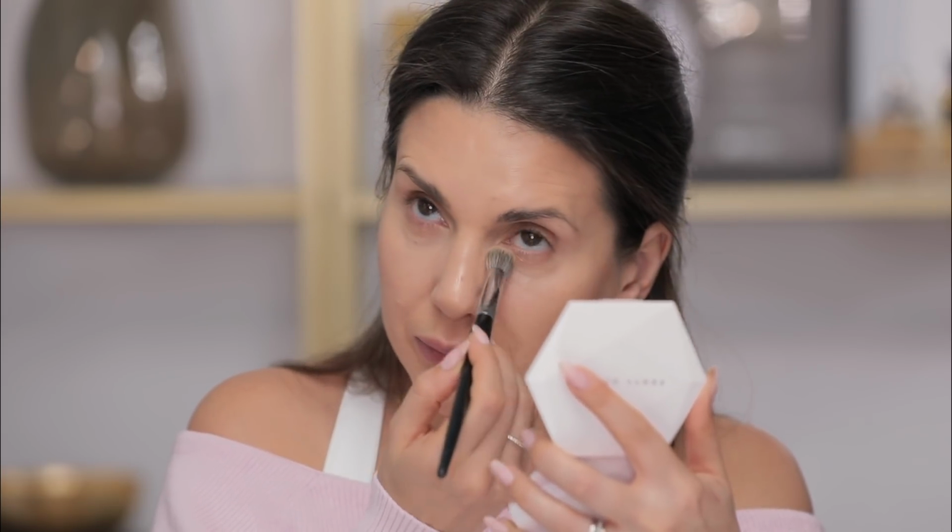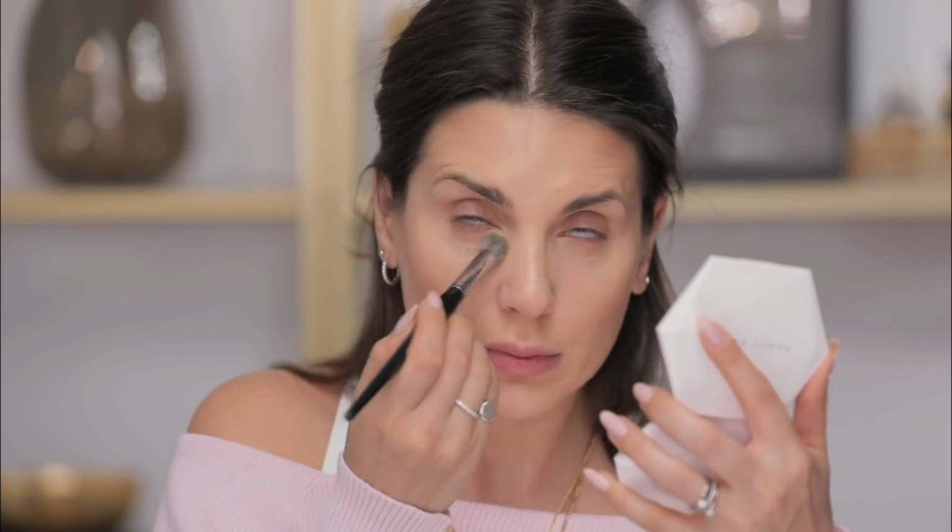Now, before you set your makeup with powder, you gotta make sure there's no product that creased. Because once you set it with powder, that's it.